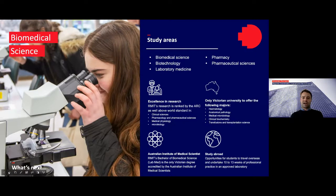For biomedical science, we cover the areas of biomedical science, biotechnology, laboratory medicine, pharmacy and pharmaceutical sciences. And we are ranked by the Australian Research Council as above world standard in areas such as clinical sciences, pharmacology and pharmaceutical sciences, medical physiology, microbiology. Another great thing about us in biomedical sciences is that we're the only university in the state of Victoria to offer majors in haematology, anatomical pathology, medical microbiology, clinical biochemistry, transfusion, and transplantation science.